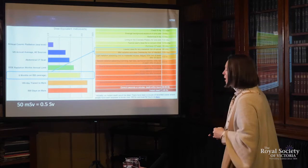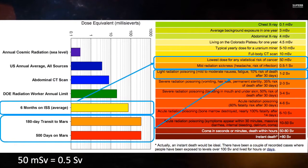And in fact, if we look at merely the travel to Mars, before we even set foot on the surface, we have an increased risk of cancer. We are now up in the sievert range, and after 30 days, there is a 10% risk of death. Would you want to take that risk? How much do you want to go to Mars?